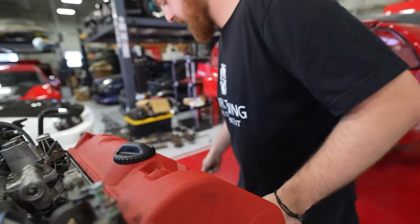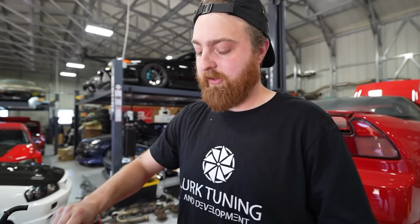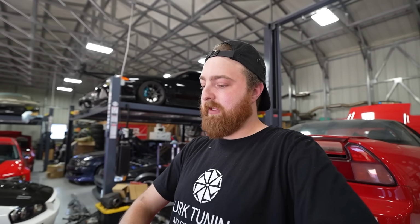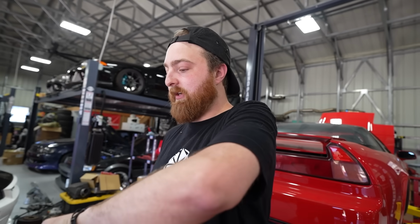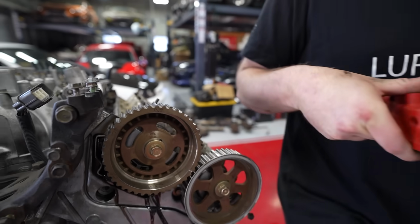So the one complexity with this engine over a standard Honda, like a B series or a K series, is that things are a little bit different. At the end of the day, this is a 90s supercar or sports car, whatever you want to call it. So there are subtle differences that make things ever so slightly more complicated. That's where organization really helps.